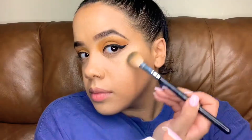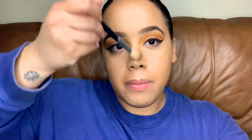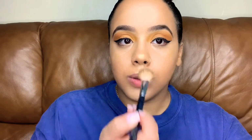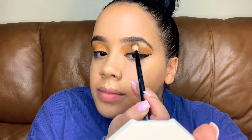Sorry. So I'm going to be taking my Hangover 3-in-1 Too Faced spray, and I'm going to be spraying my brush. Look at, I'm going to take this, put it on the bridge of my nose, and put it on my nose tip and make it nice. Oh, shit. I'm going to take the same setting powder in Honey by Fenty.